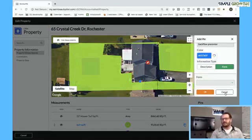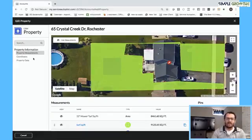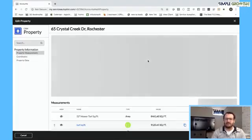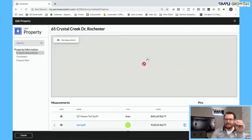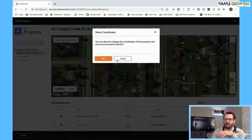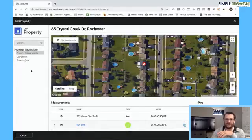So I'm not going to, for time's sake, save that, but that's one of the ideas you can use that for. Now, coordinates, we're going to go in and it gives us the latitude, longitude. Where that's being based off of is this red little dial that's going to be popped right on top of the house here. So you can actually drag and drop this if it's not on the right house or it's inappropriate. So we're going to cancel that because that's probably the right spot for that house.